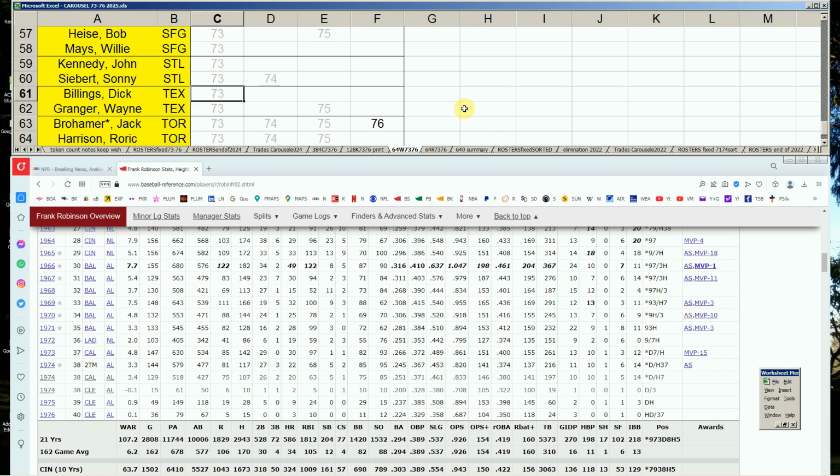Dick Billings, +2 arm catcher. Power versus righties. Batting average is .179. No. Wayne Granger, relief 3. Decent against righties, really bad against lefties. A 4-9, a 5-9, and a 5 against lefties. That just can't work. All right.